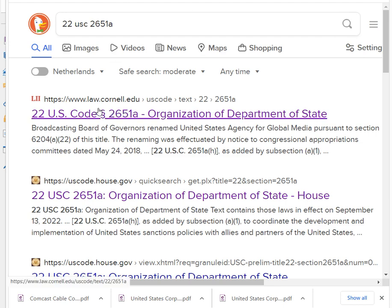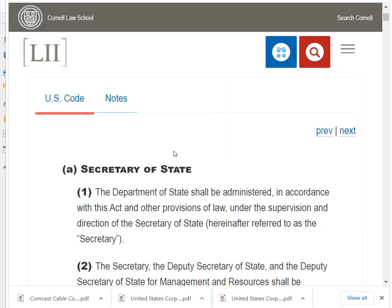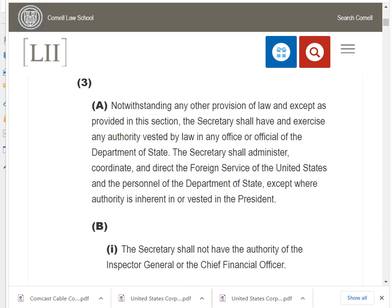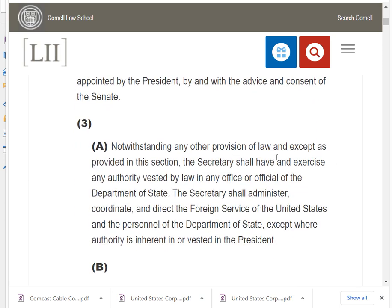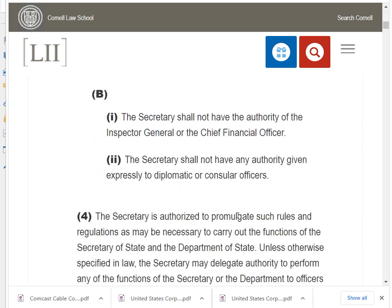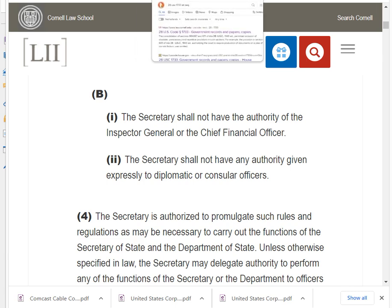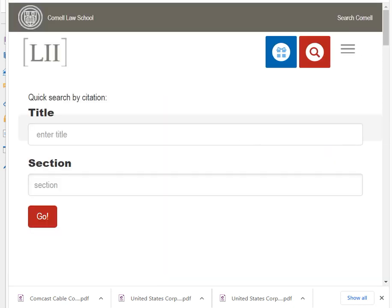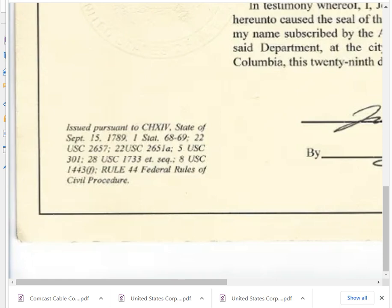And then this one, which is Organization of Department of State, is 2651A. You can go through, read all of this stuff. Notwithstanding any other provision of law, and except as provided, the Secretary shall have and exercise any authority vested by law in any office or official of the Department of State. All right, the Secretary shall administer, coordinate, and direct the foreign services of the United States and the personnel of the Department of State. All right, you can read through it. Now the next law is, let's see if I can pick up back where I was supposed to be. Yeah, 5 USC 301. Is that the right one? Okay, 5 USC 301.